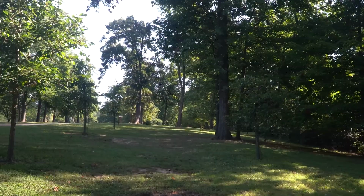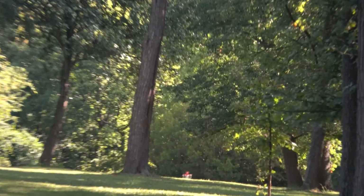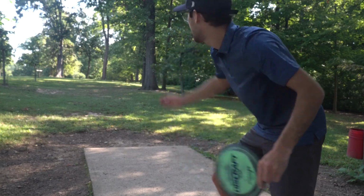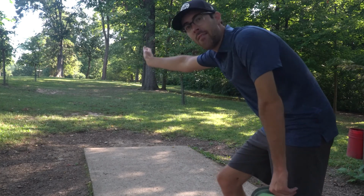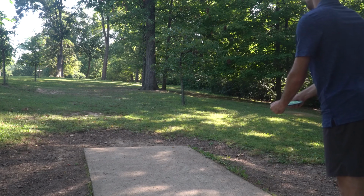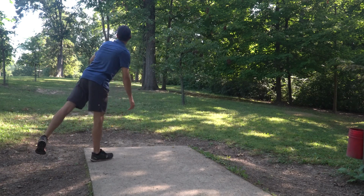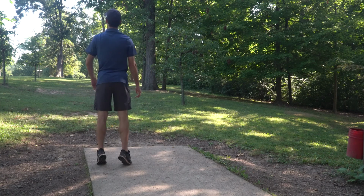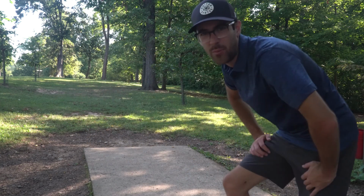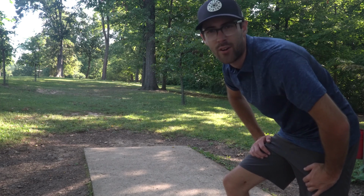All right, hole 4 is going to be B pin location, 370 feet. You're gonna be barely able to see the basket. You'll see the top of it right down there. So I'm actually going to take my Avenger SS here, try and go right up the middle at this thing and have it finish off to the right just a little bit, actually. Ended off on the left side. I know the road is OB, so hopefully it ended up in the grass there. We should have an up and down look for the par here.